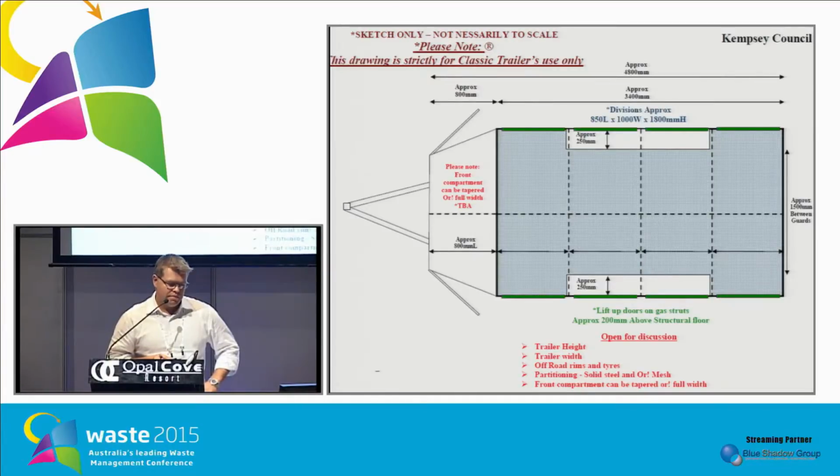That little compartment at the front normally houses two 40-litre bins. If people come with recycling, small amounts of metal, small amounts of rubbish, we'll take it off their hands. We don't want to create more illegal dumping sites. So that's pretty much what that whole compartment at the front was. The other 8 compartments were dedicated to the waste that we wanted to collect.